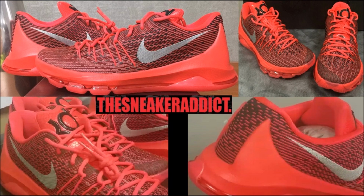This shoe should be releasing around July. Seems to have a Flyknit upper with dynamic Flywire and has a 360 unit, as you can see.